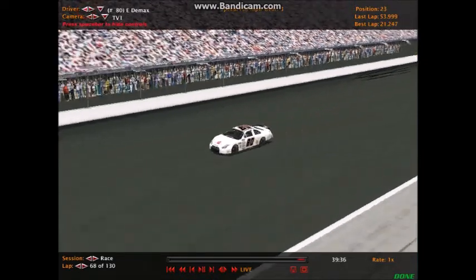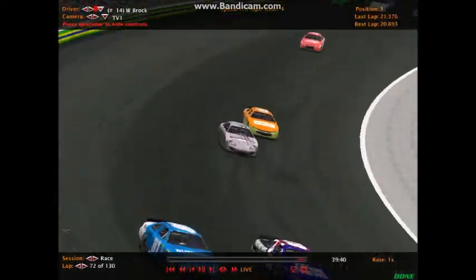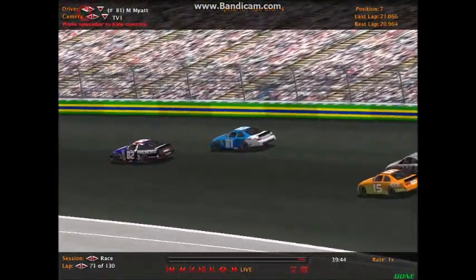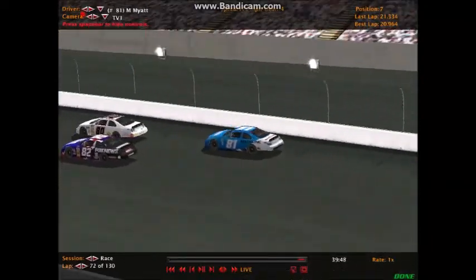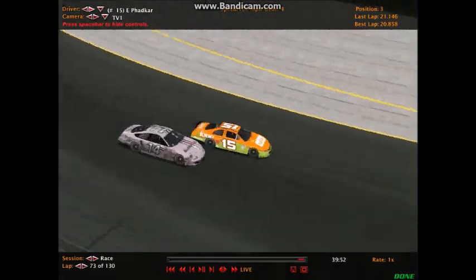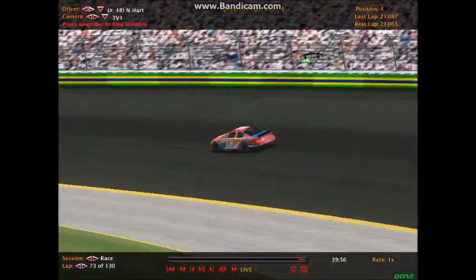And I'm thinking DeMax might have a penalty for coming back, for hitting the commitment cone there, maybe merging too early, as Pericles leads over Matty Myatt. It's the first car 1 lap down in 7th position. William Brock and Eddie Champadkar are battling for 2nd. 3rd is now Noah Hart.